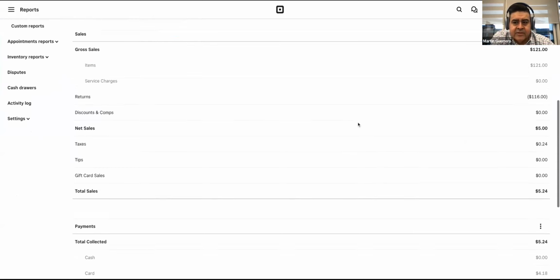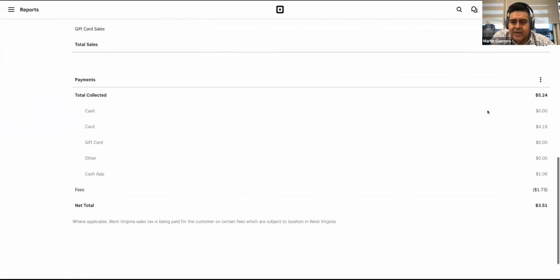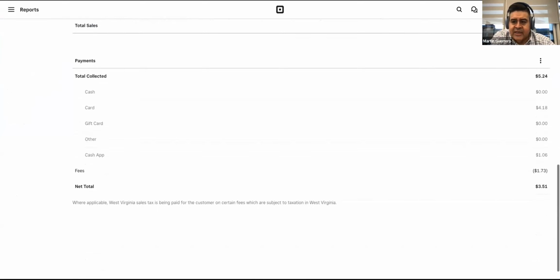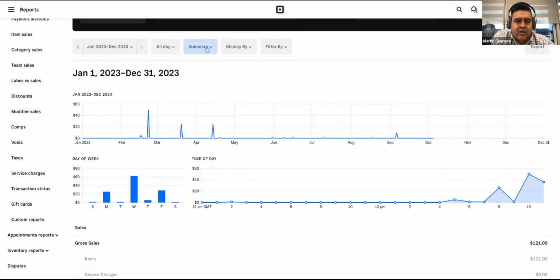Total sales, returns. Of course, I purchased and then returned it, just put it on my card to go through the process. And you can see if it was cash, gift card, or a dollar transaction I put through on Cash App, right? So it'll give you more and more data, and you can start comparing those.